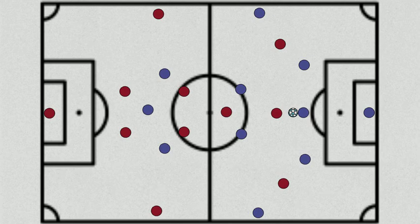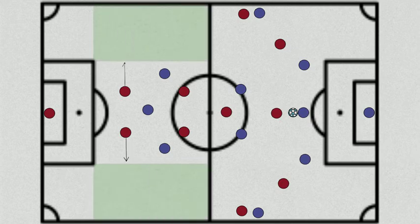To combat this, Ollie used his fullbacks to high-press Chelsea's wing-backs to pin them back. In the early stages, this tactic did nullify the attacking threat of Chelsea's wing-backs, but it also left huge gaps on the outside of United's centre-backs, and when Chelsea beat United's press, they could exploit these areas.